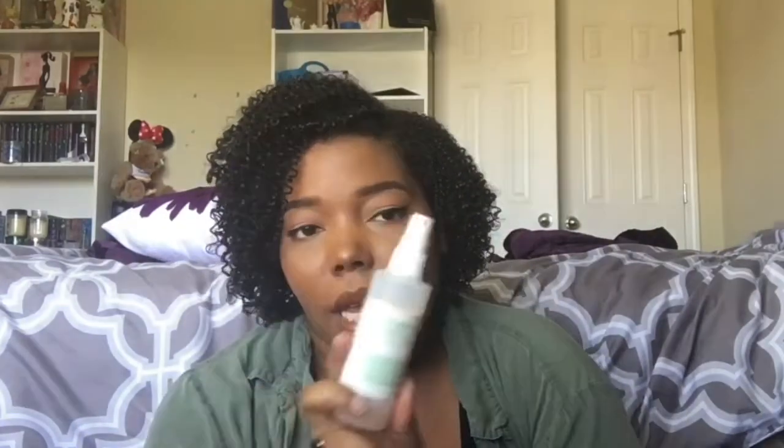I also like putting this on before makeup if my skin is very parched. I like using this on top of my makeup if I want all of my products to kind of meld in together, but I don't necessarily need a fixing spray. It's very multi-purpose. I really, really do like it, and I think they came out with a cucumber one. Yeah, they have a cucumber one.